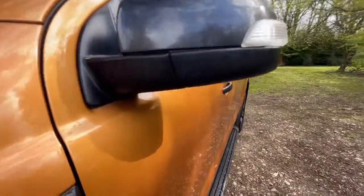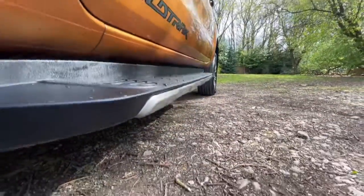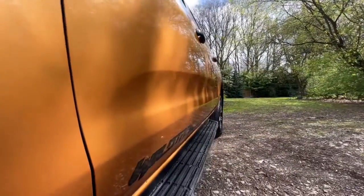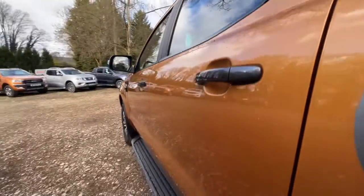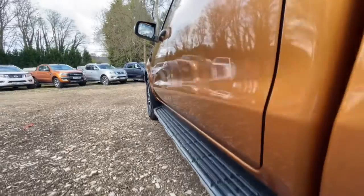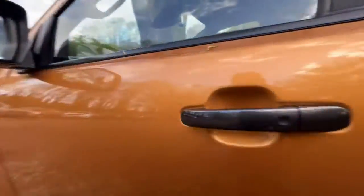Right, so let's go down the passenger side. And again, I'm just looking for any marks, scratches or dents. And hopefully, as you can see from that, there's nothing that sticks out at all. The side step's in fantastic condition as well. Let's have a couple of passes, make sure we're not missing anything. No, I can't see anything at all, so actually it's in fantastic condition.